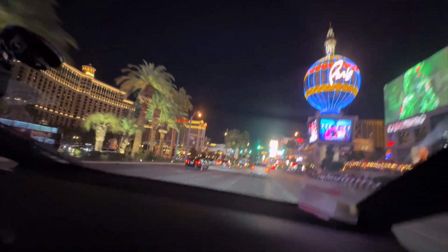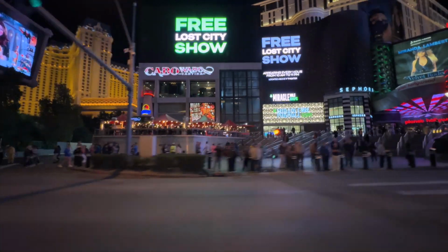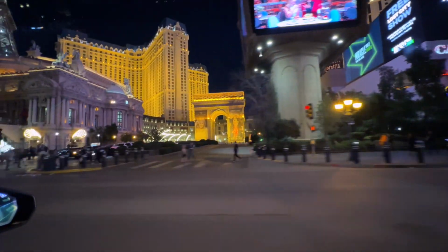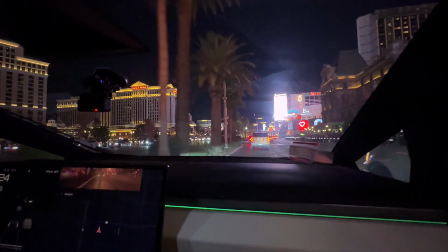Yeah, I mean, look at all these people. They're probably going to be like, what the heck is that? Look at them. Cameras out. Funny, there's the Bellagio right there. I think we're about to go see what's going on over there.